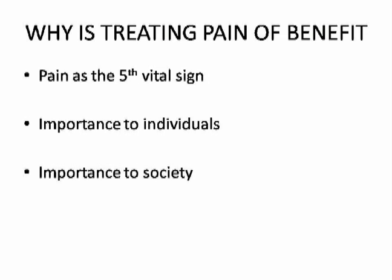So why is treating pain of benefit? Pain is the fifth vital sign. It's really important. It's that important that it's been designated to be a vital sign. Of course, the importance to individuals and importance to society.